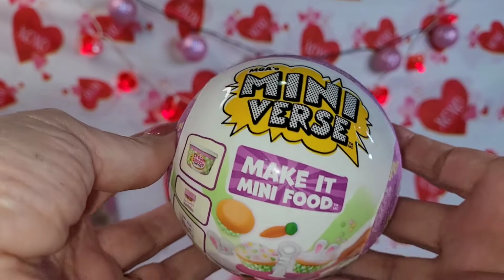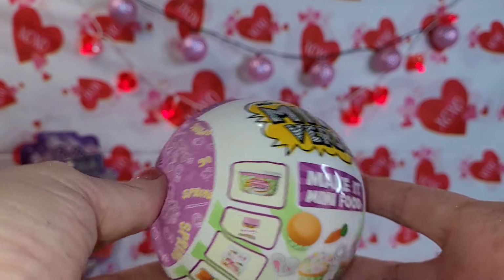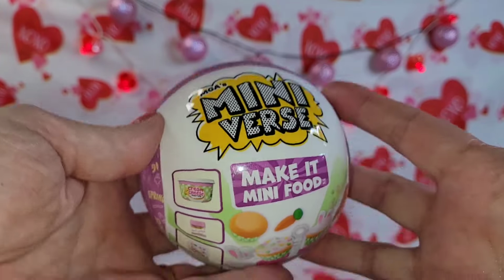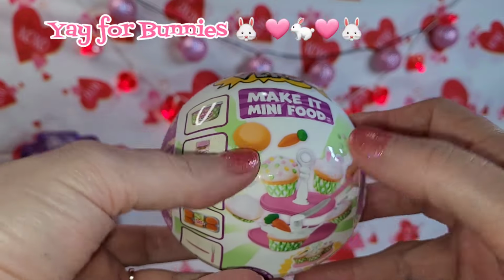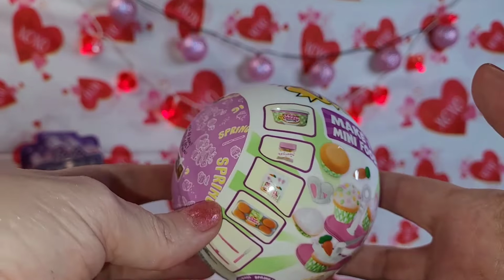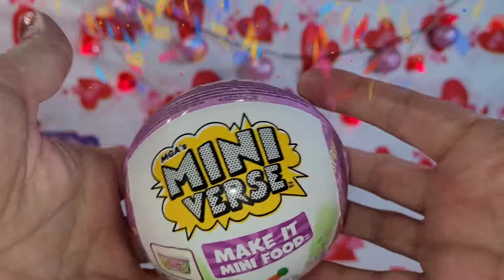I opened the other two with my mom because she was so curious to see what they were all about because I was so excited about them when I found them. You know me, I'm a bunny-aholic, so I just couldn't resist these. I wanted these so bad because of all the cute little bunny stuff. So yay, I finally got them.